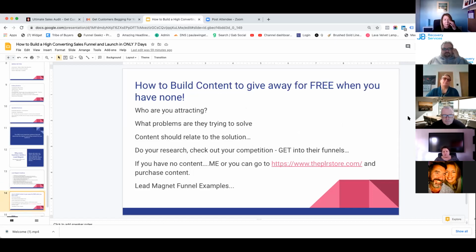So how to build content to give away for free when you have none, because most people say, I don't have any content. So I would always say, think about who it is you're attracting. It comes back to that customer avatar. What problems are you trying to solve? So if a person can't seem to do their accounts, maybe a tracker is the resolution to that problem. You're not always going to solve the problem the first time, because they might have more than one problem, but you are going to give them the basis of solving a problem in order to get them in the funnel. So it could be a tracker.